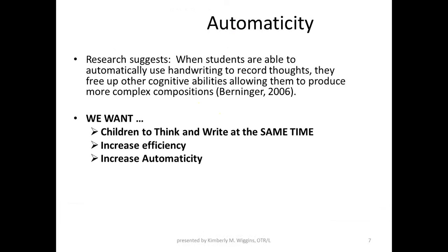We want kids to think and write at the same time. A lot of times they're thinking about how to write and not what they're writing, and that's where it leads into a problem.